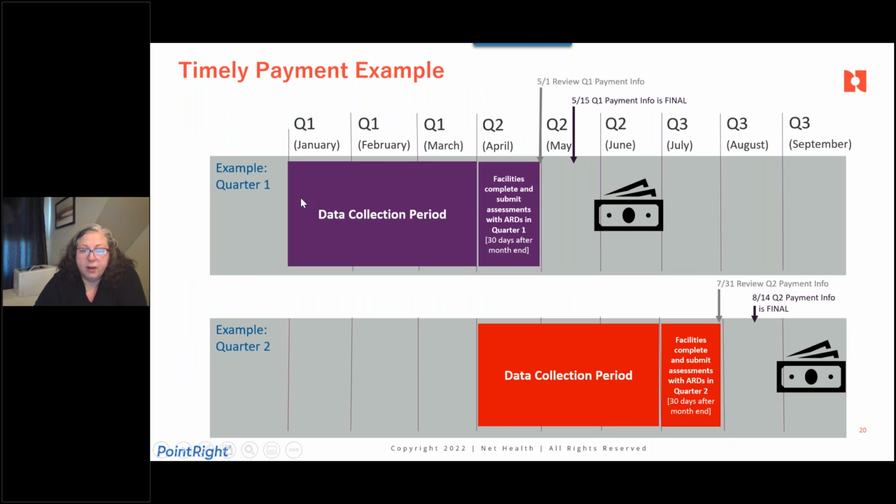So each quarter, and it's a calendar quarter in this particular program, we refer to the data collection period. And so we're collecting data and calculating quality measures actually in real time and giving them visibility to how they're doing in the current performance period. And then they have 30 days to complete their data submission, to wrap up any assessments that are outstanding. And then at the end of that period, the quarter is locked, and then payment is calculated, and that information is final. And up until that point, payment calculations are preliminary.